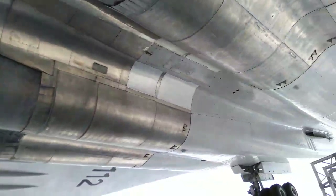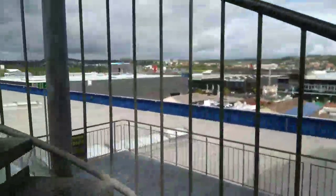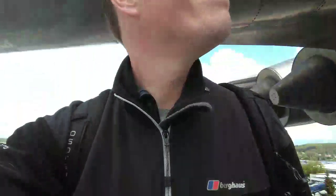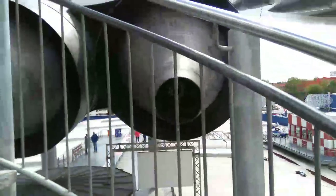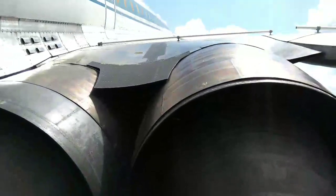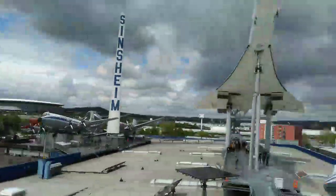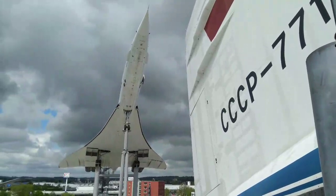So yeah, big difference in designs. The Soviets didn't have the same engine technology at the time, so it wasn't able to supercruise without afterburners, which made the range suffer. And it was loud. Look at that here. The engines are obviously taken out, but look at that. That is pretty cool, man. Well, this is not a Concorde. I mean, this is the 144. That's the Concorde, man. Look at that shot.